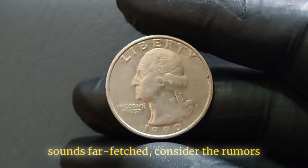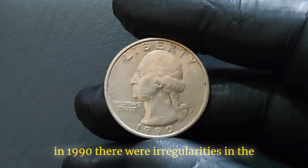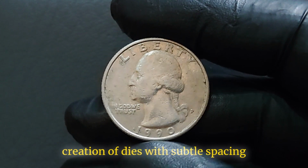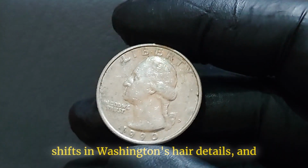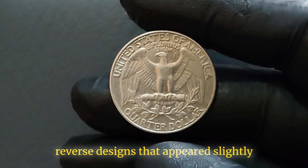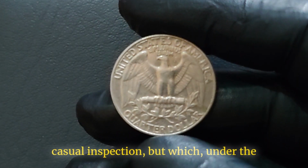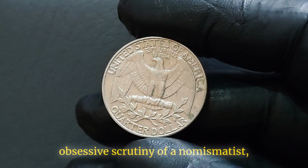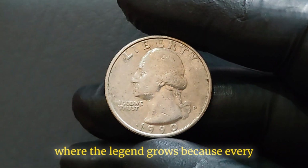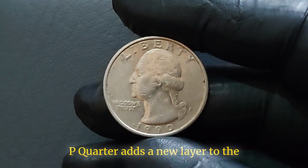And if that sounds far-fetched, consider the rumors from former Mint employees who claimed that in 1990 there were irregularities in the die engraving process, including the creation of dies with subtle spacing differences in the lettering of Liberty, shifts in Washington's hair details, and reverse designs that appeared slightly off-center compared to the master hub. Variances so minute that they could pass casual inspection, but which under the obsessive scrutiny of a numismatist stand out like a beacon. And this is where the legend grows, because every collector who finds an unusual 1990 P quarter adds a new layer to the mystery.